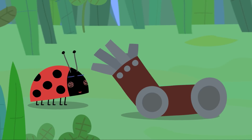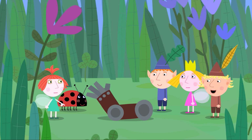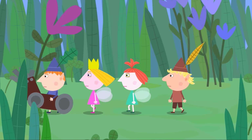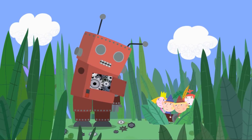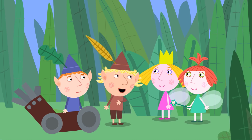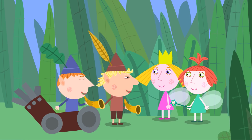Oh. That's not a stick. Hello, everyone. Hi, Strawberry. What's that? It looks like a tin arm. Gaston, where did you find this? Wow. What's that? It's a toy robot. Ooh. It's a bit broken. We can mend it with magic. No thanks, Strawberry. We'll fix it the elf way. Elves are very good at fixing things. And we're elves!